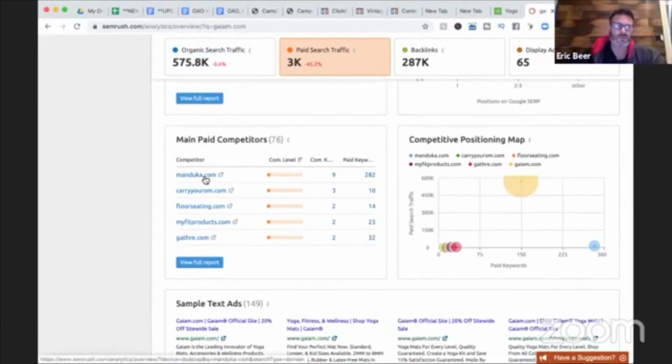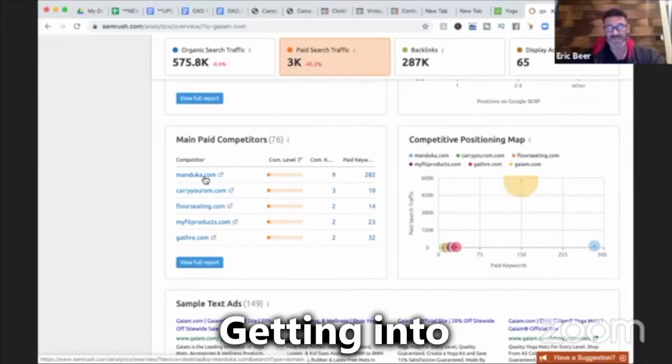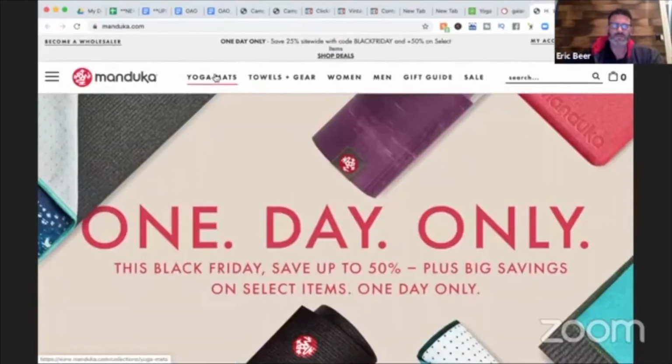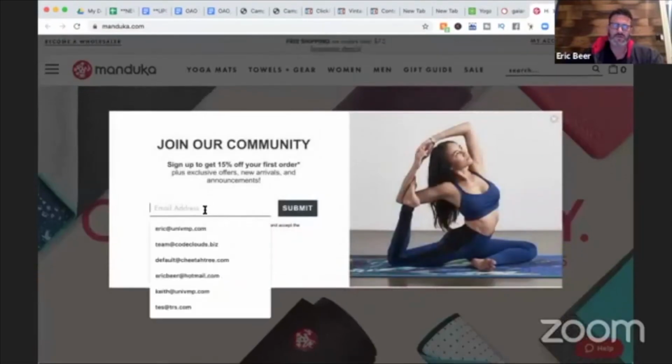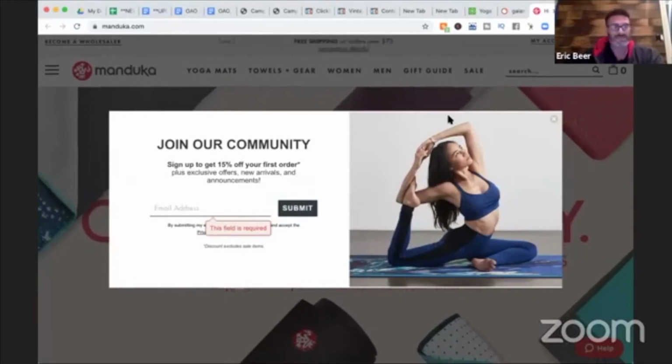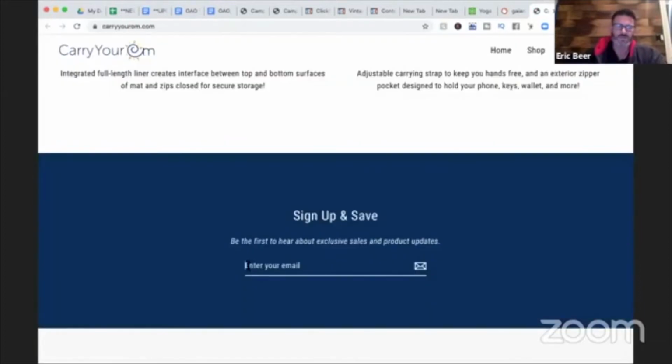Okay, you want to know who their competitors are, because what you want to be doing is getting into everyone's list that you can possibly find. Manduka yoga mats. Oh, look, join our community. So what would you do? You put your email address in here. They're going to start to send you offers. They're going to give you what's working in your space. Start entering those emails everywhere you can find it in your space.